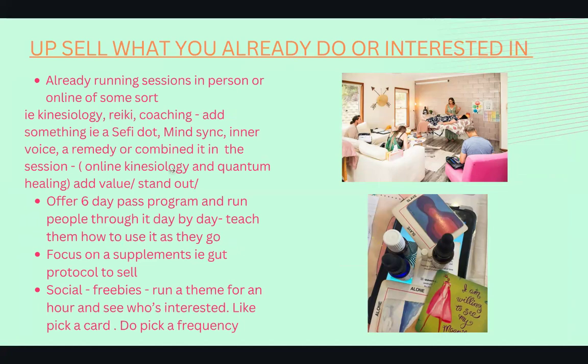So I upsell my kinesiology sessions online. I've added an hour-and-a-half package. I used to only do an hour, but now I do an hour-and-a-half online, and the last half an hour is using the scanner. So I've upsold my services by adding that in. You're also adding value and standing out: I'm not only doing kinesiology, I'm doing this as well. Or I'm not only a coach, I now do mind sync. So you're setting yourself apart from the next person that may have only one modality under their belt.